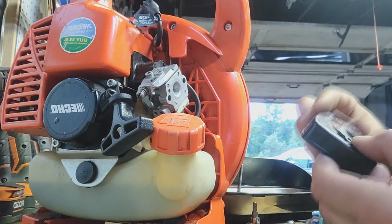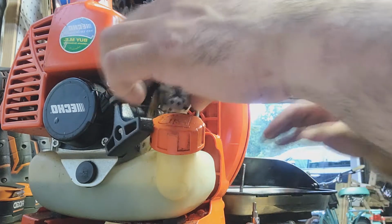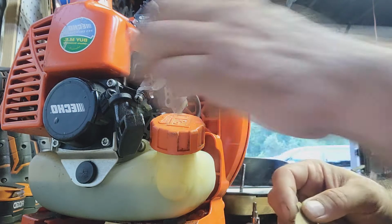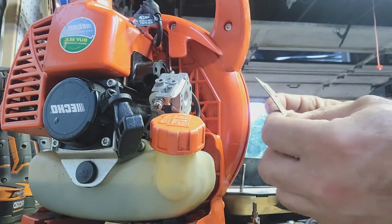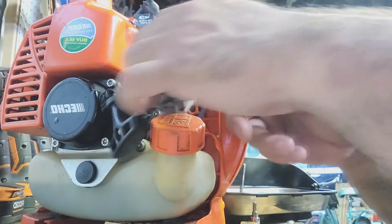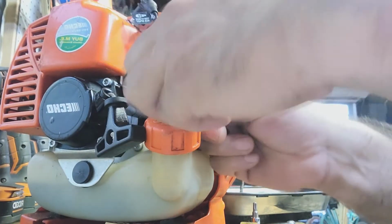So we're gonna keep all of this together. I'm like, choke, everything works fine here. All right. Where the heck did that come from? Oh, okay. That goes in like that. Fuel line off.